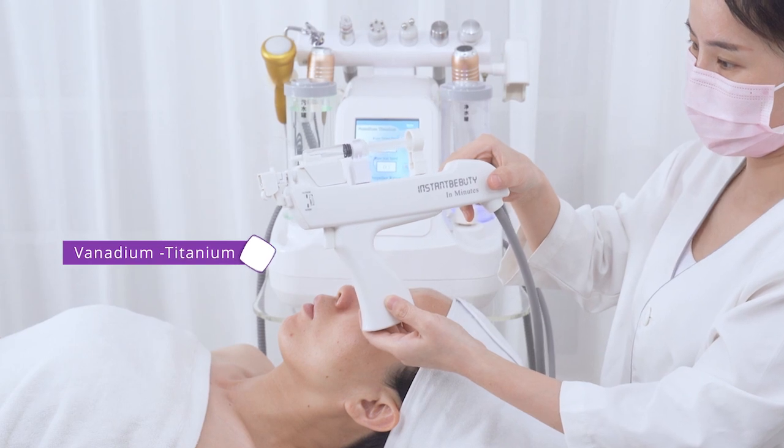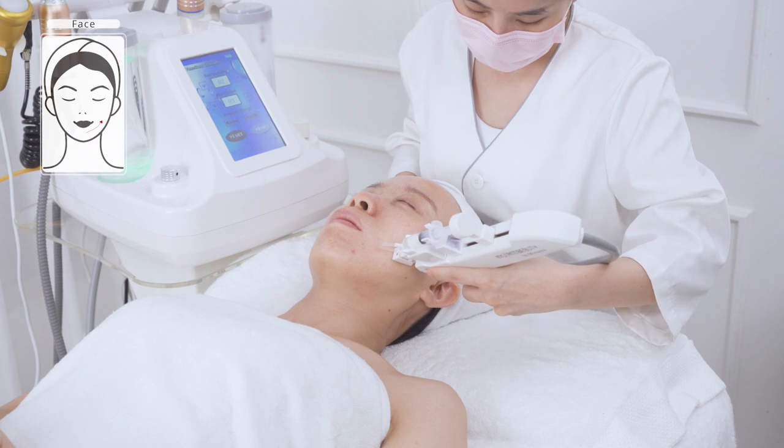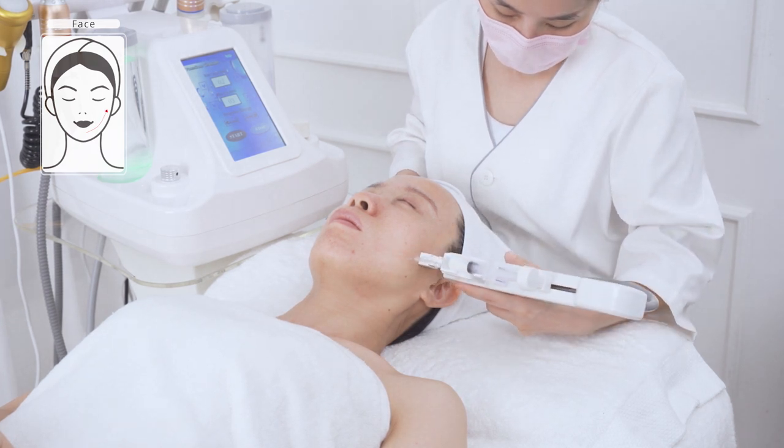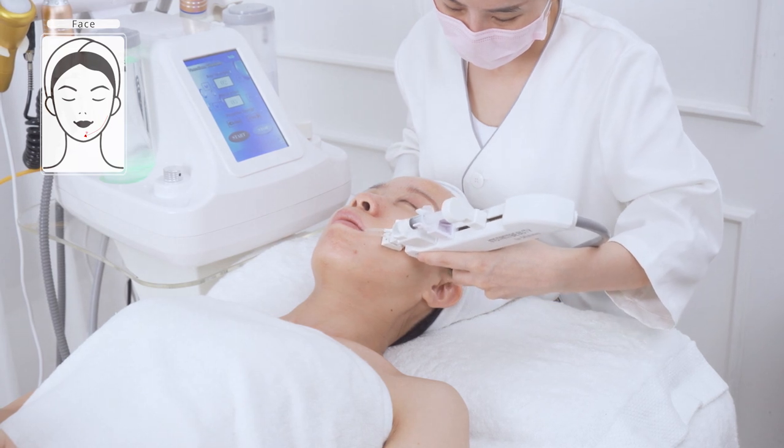Vanadium titanium mesotherapy. Vanadium titanium mesotherapy can replenish skin with moisture and nutrients. Adjust frequency and dose, then start the treatment.